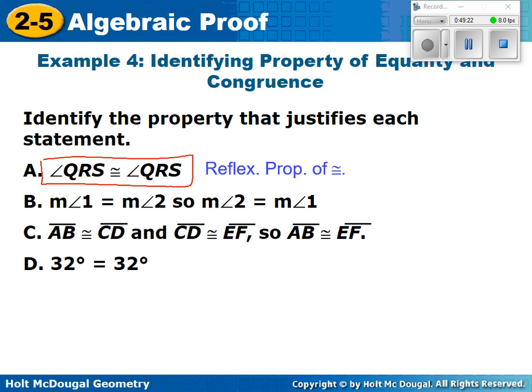Again, do not abbreviate. The book is going to abbreviate all over the place. Lashley says you may not abbreviate. So reflexive property of congruence. What is part B? If 1 equals 2, then 2 is equal to 1. Symmetric property of, careful, equality. Look at the symbol in the statements. That's going to tell you whether to put of equality or of congruence. This was a congruent symbol, so it's of congruence. This is an equal symbol, so it's of equality. So it's symmetric property of equality.